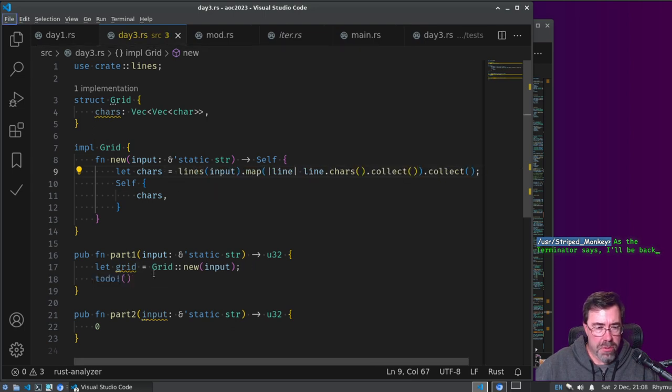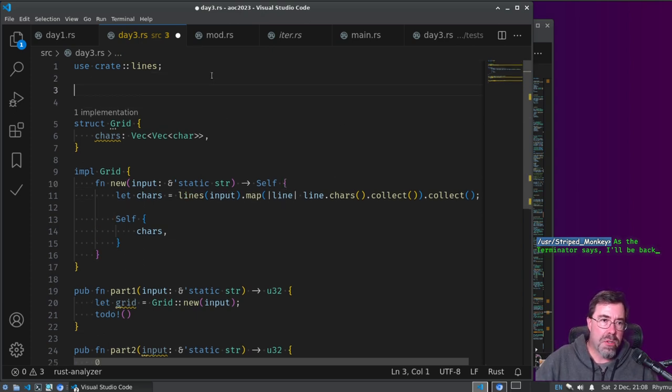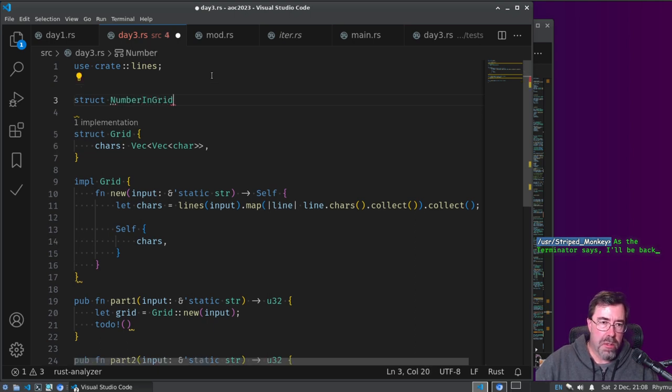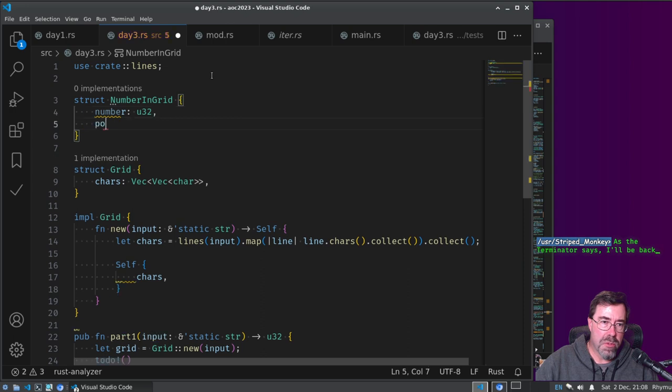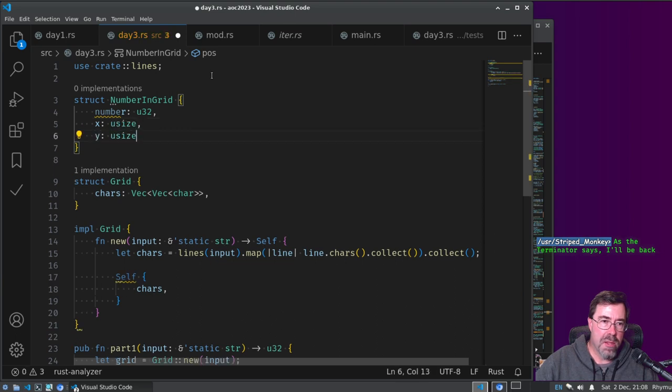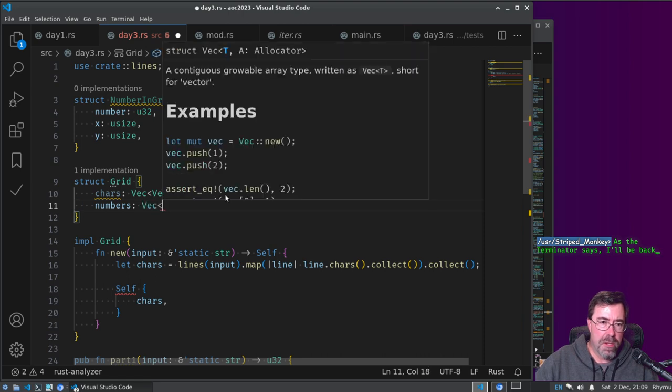All right, we got the characters out. So we got the grid out. So I think in addition to collecting it into characters, we also want to find out what numbers there are and where they are in the grid. So let's have another structure, which is a number in grid. It'll be the number, which is U32, and the position, which will be, how about just X, U size, and Y, just to make it easy. And so we're going to have numbers, which is a vector of number in grid.